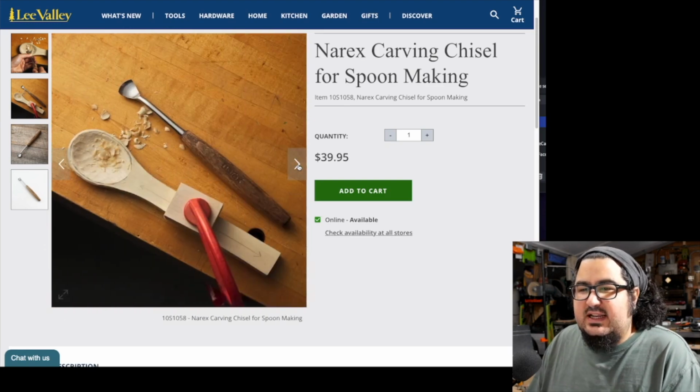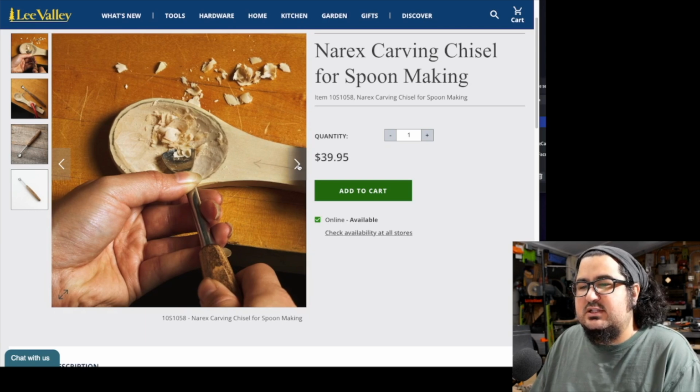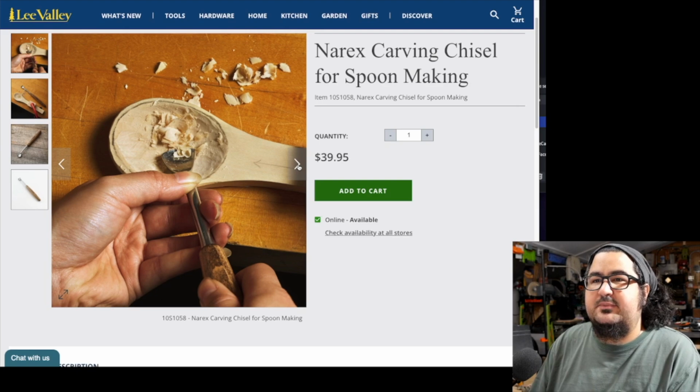And a Narex carving chisel for spoon making. It's a spoon bent gouge. A lot of people like using spoon bent gouges for spoon making as opposed to a spoon knife. And trust me, they certainly come in handy.